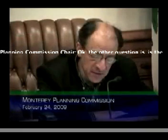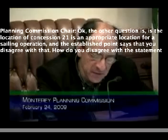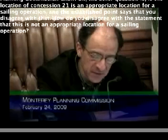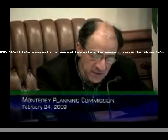Okay. The other question is the comment that the location of concession number 21 is not an appropriate location for a sailing operation, and the staff response says that you disagree with that. How do you disagree with the statement that this is not an appropriate location for a sailing operation?